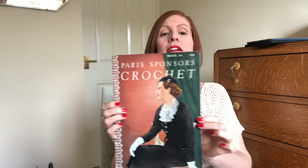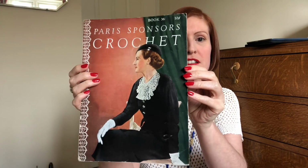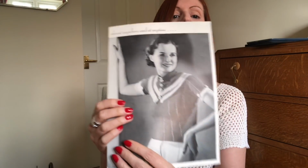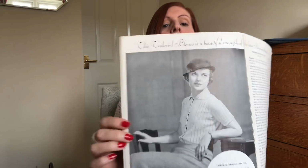But the pattern is from this, which is an original. This is one of my prized possessions. This is an original 1930s crochet book that has patterns in it, and I've already made one. I made that one last year in emerald green and white, and I absolutely love it. But this is the one that I'm making now. So it's a tailored blouse, I think that's what they call it. It says, this tailored blouse is a beautiful example of the latest shirtwaist influence. So they're talking about shirtwaisters here, which is really nice to hear. If you know anything about vintage, you'll know about shirtwaisters.